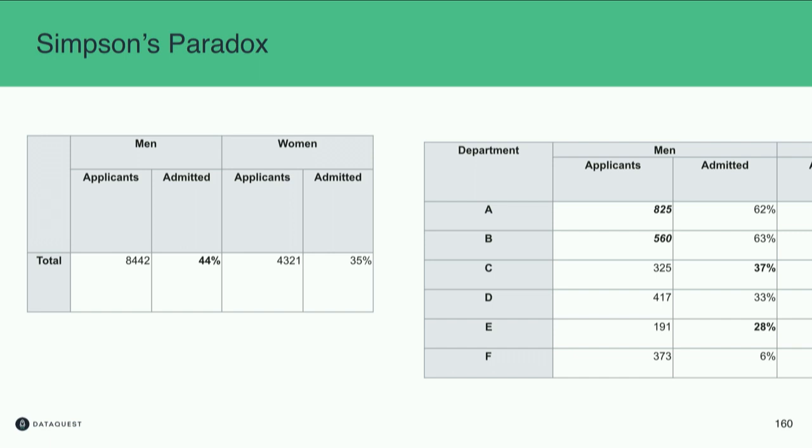But if you dig deeper and look at it at a per department level, you see that men tended to apply to departments that were less rigorous in their admission criteria. So more men applied to departments where more people got in.